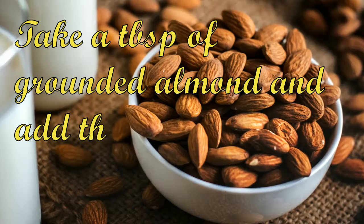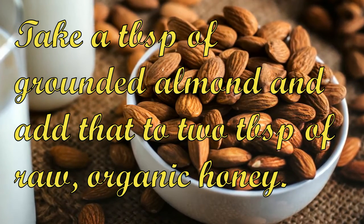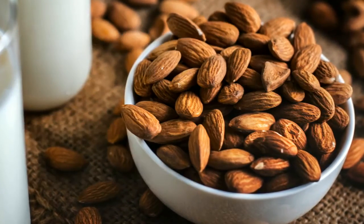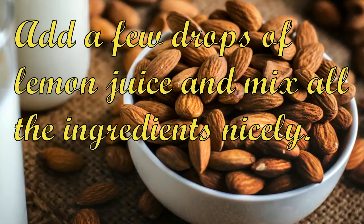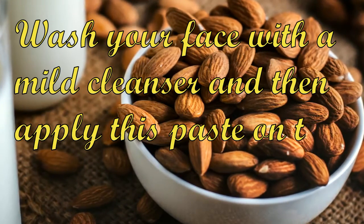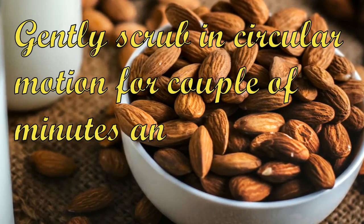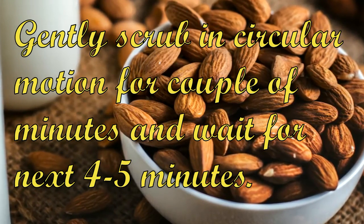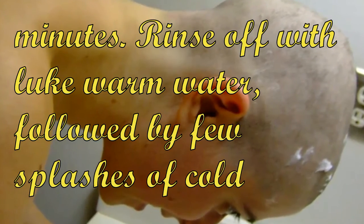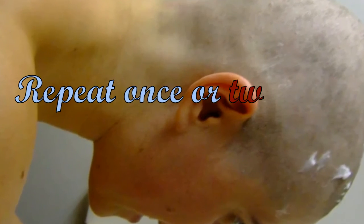How to use almond and honey for glowing skin. Take a tablespoon of ground almond and add that to 2 tablespoons of raw, organic honey. It will be better to use a slightly coarse almond powder. Add a few drops of lemon juice and mix all the ingredients nicely. Wash your face with a mild cleanser and then apply this paste on the skin. Gently scrub in circular motion for a couple of minutes and wait for the next 4 to 5 minutes. Rinse off with lukewarm water, followed by a few splashes of cold water. Repeat once or twice in a week.